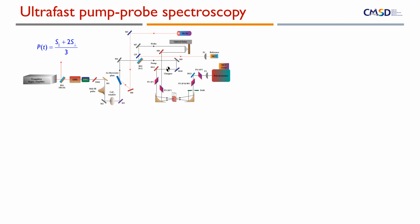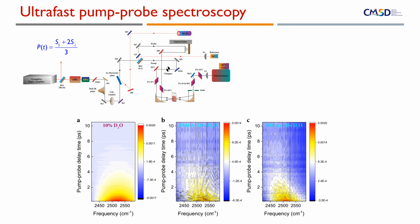Then we performed ultrafast pump-probe spectroscopy of the isotopically diluted water adsorbed on these polymeric surfaces. This is the schematic of our pump-probe instrument, and this is the raw IR pump-probe data of the OD stretch mode in water, PMA and PPA polymer respectively.